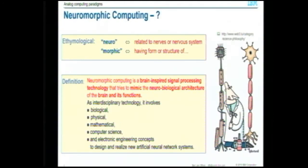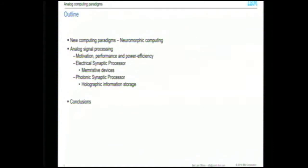So neuromorphic computing: neural means related to the nervous system. Morphic means having a structure of, so having a structure of nerves, of neurons. So neuromorphic computing is often referred to as brain-inspired computing, which means, okay, do computing in some way as we believe the brain is working. Of course, the challenge is that we don't know in detail how the brain is working, but still we know a little bit and we can try to build systems that are related to this. So that's what I want to talk about in this presentation.